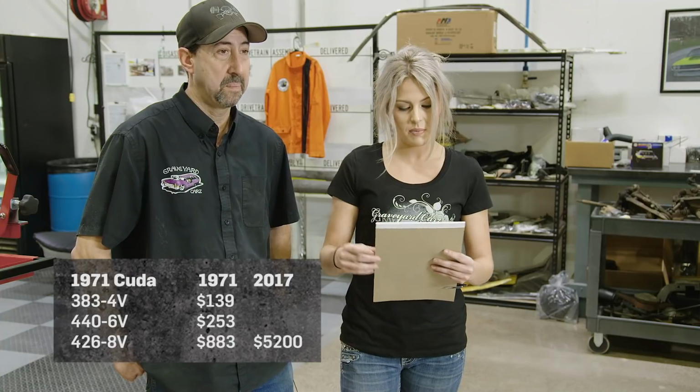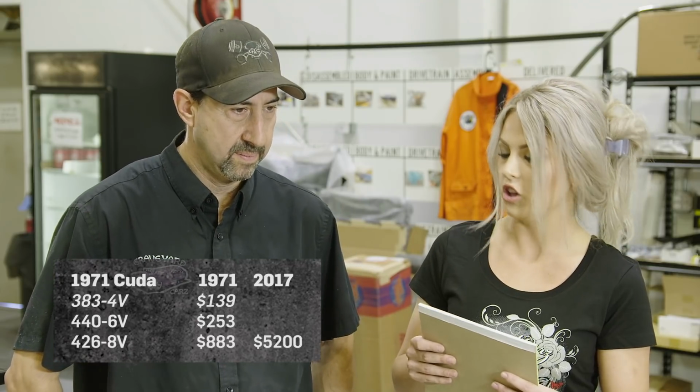So I was kind of curious about some of the other ones. Let's quiz you, just for fun. What do you think the Cuda package was? Back in 1971, it was $139. What do you think it'd be today? Oh, with inflation, like 500 bucks.